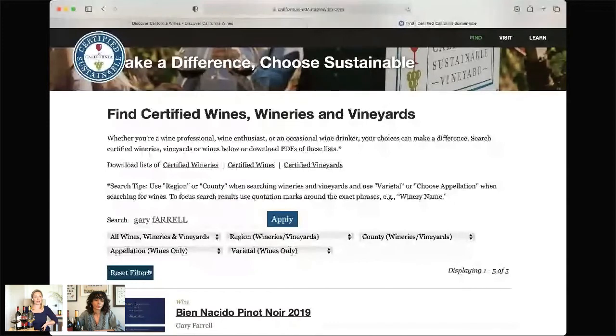So if you were like, I'm planning an Earth Day celebration and I want to have a party and I only want Sonoma County Chardonnay, well, then that's certified sustainable. Then you could filter down that way, which is really awesome and a great new feature that they've added. So useful. Yep, especially if you're purchasing wine online, then you can just reference this.